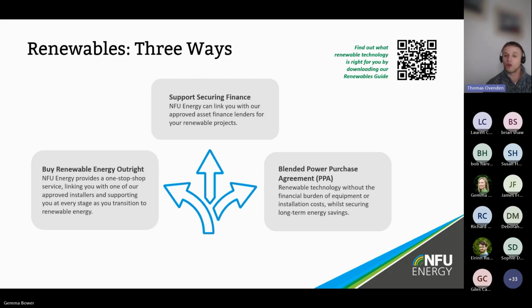You will secure long-term energy savings for you and for the site. And there are often opportunities to then purchase that system as part of the agreement with the supplier. So it is a way of getting very short-term wins without giving out a huge amount of expense. But there are different matters that need to be taken into account when considering a power purchase agreement. But yeah, on to the next slide, please.